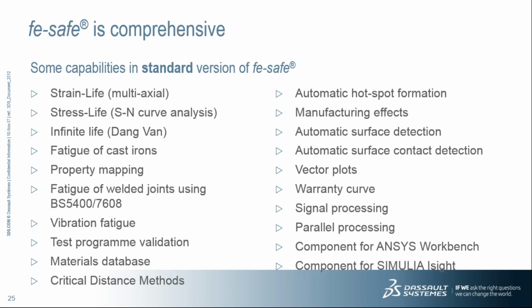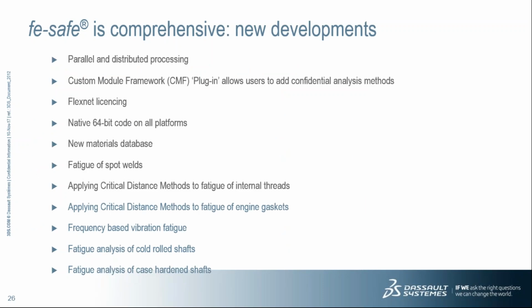Which is more comprehensive, and it has new developments in terms of parallel and distributed processing, custom module frameworks, FlexNet licensing, native 64-bit code on all platforms, and so on.